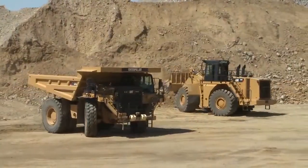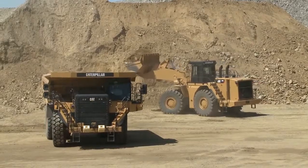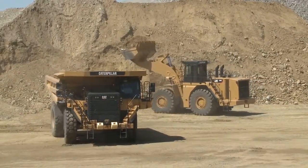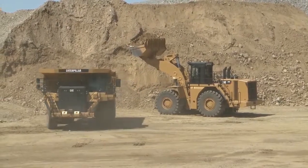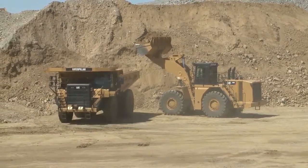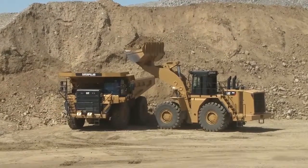That's the 990. That machine will be changing in a few years. That machine is new to here. That's kind of where we started off developing our new cab. And when you look at the 993 and the 994, and when they come out, I'll point out some of the benefits of that cab and just how much more comfortable it is for the operator today.